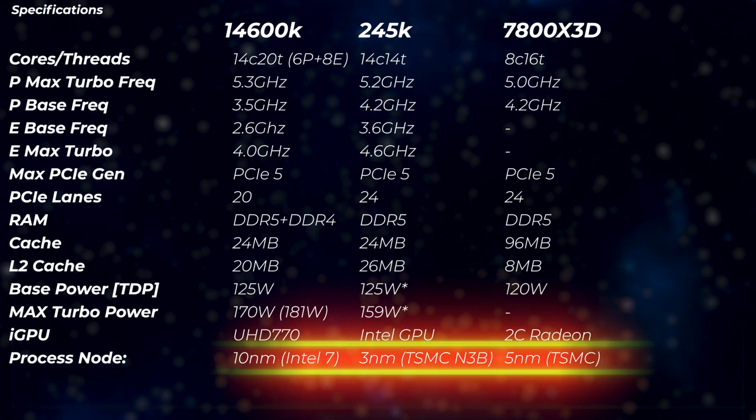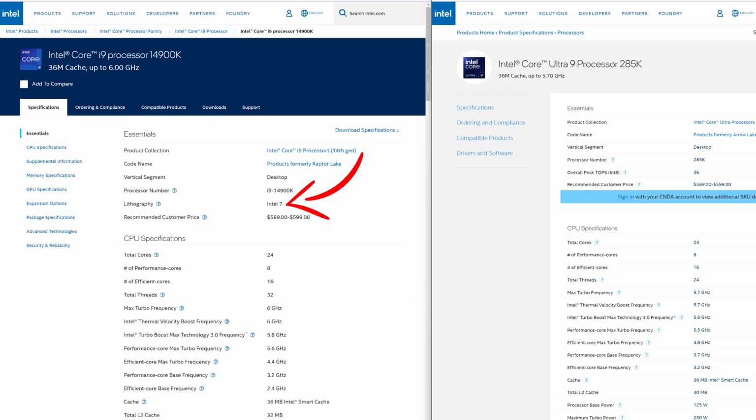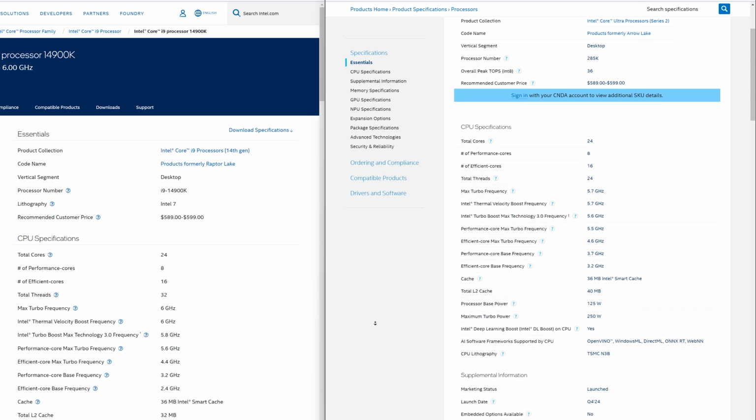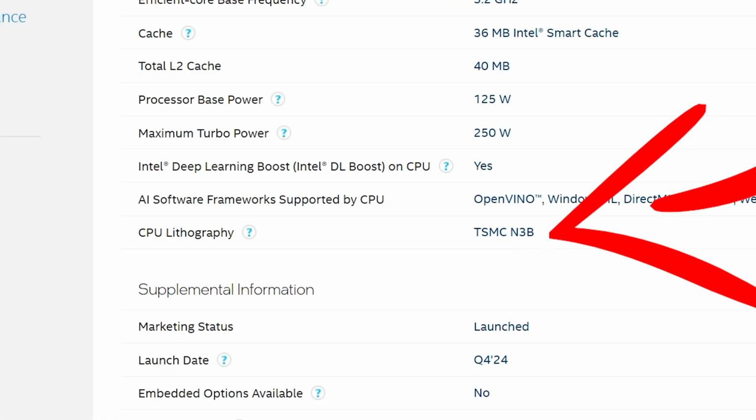Now, interestingly, Intel is actually using TSMC's node. And if you look at Intel's ARC website, you can see that Intel is trying to hide this a little bit. Looking at 14th gen, you can see that the lithography is right on the top with all the other specs. You see the release date, and then the lithography is there saying Intel 7, for example. But now that lithography line has been moved further down, so it's kind of hidden between the specs, and we're just using TSMC.